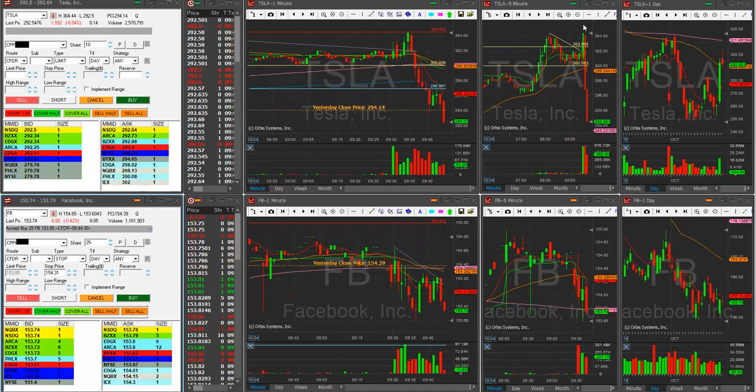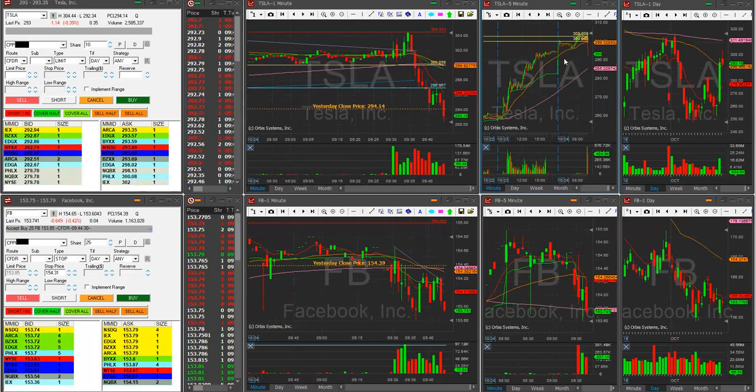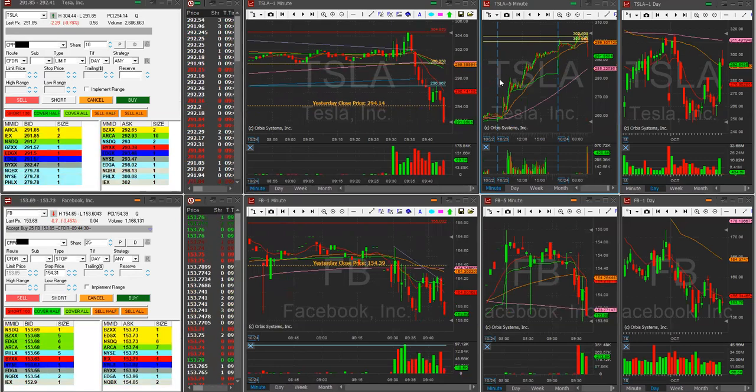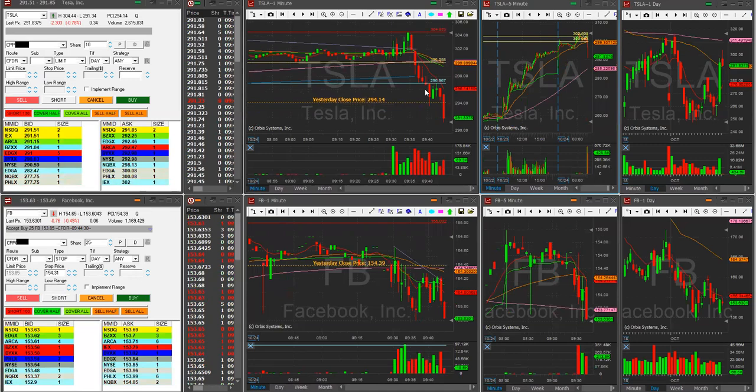Let's focus on Tesla here, because Tesla's big money and I'm missing everything. Jesus, coming down to the 290s. Could have taken that. Now I gotta wait for another retrace.